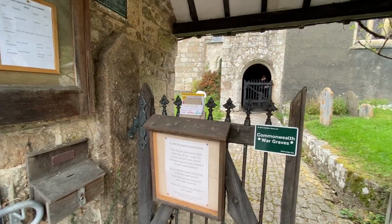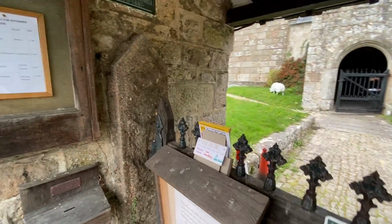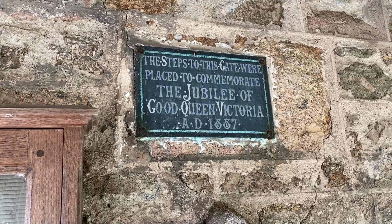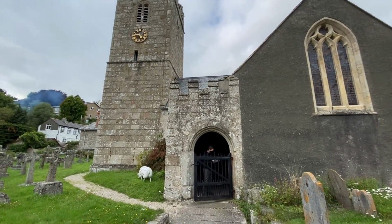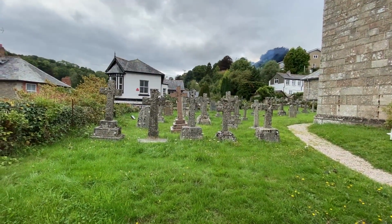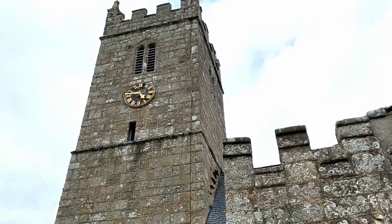So this village has this church, which, as it says, has the Commonwealth war graves in it. And I was trying to figure out how old the church is. These steps were placed here to commemorate Queen Victoria's Jubilee in 1887. So the church was built in about 1200, and it is the St. John the Baptist Parish Church. And here is the war memorial graves, which is very sobering and sad. The church is made of solid granite, so it will probably last many more centuries.